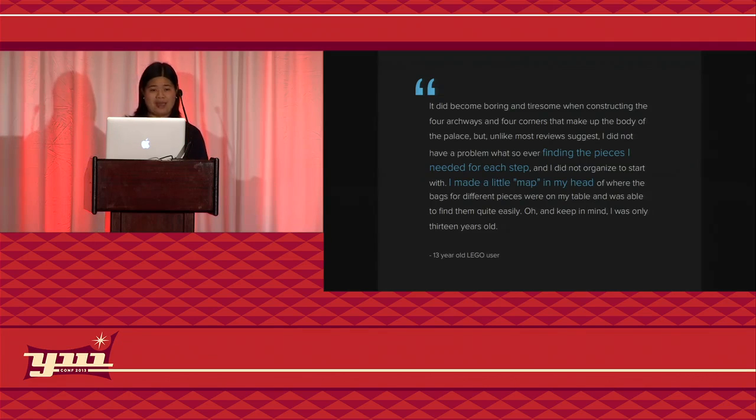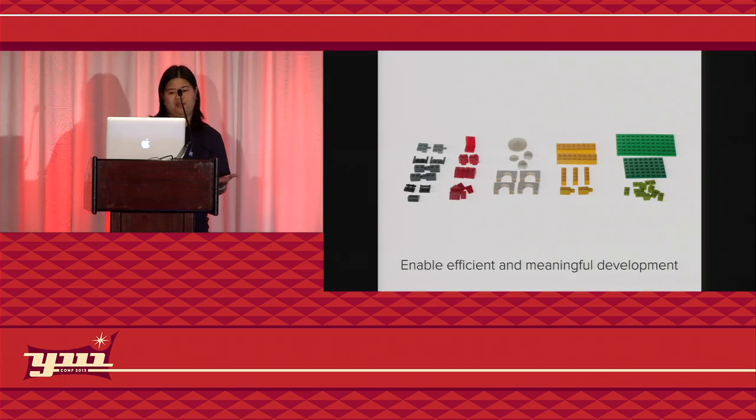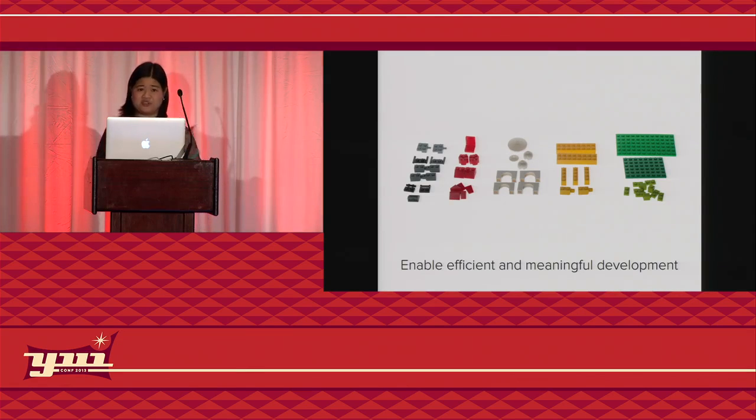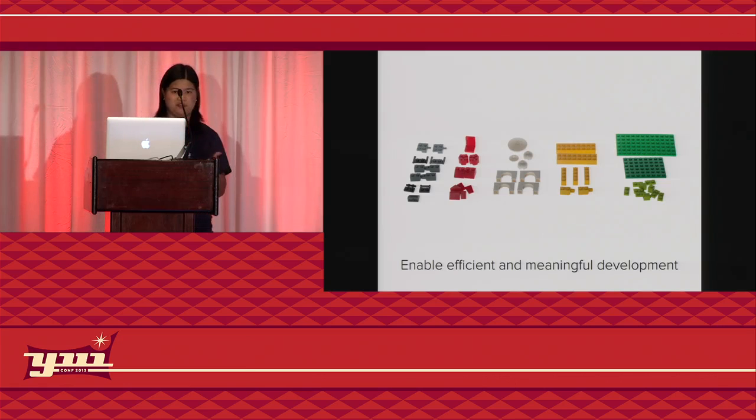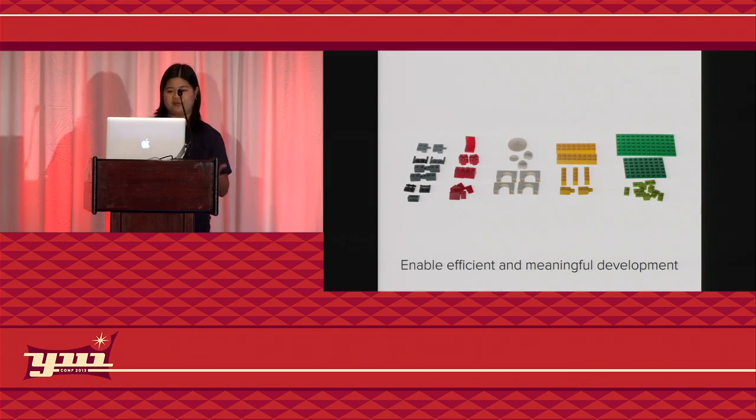I made a little map in my head of where the bags for different pieces were on my table and was able to find them quite easily. Oh, and keep in mind, I was only 13 years old." This quote was really powerful to me. Just think of how we can create maps in developers' heads as they're making prototypes, as they're quickly making interfaces with designers. So one concept I recommend is to enable efficient and meaningful development.